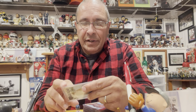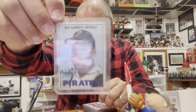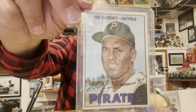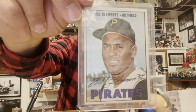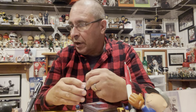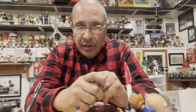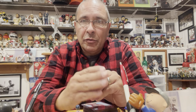All right, we have a 1967 Roberto Clemente, again depicted as Bob Clemente, in the Pittsburgh Pirates. My goal was to try to put together a whole Clemente collection. I have, I don't know, maybe 60% of the cards he's depicted on. I'm not counting the new stuff that they put out now. His original cards, 73 and before. I don't have his rookie card.